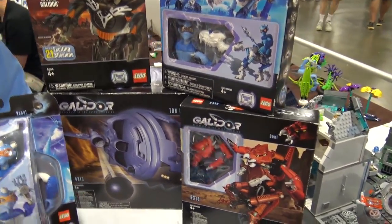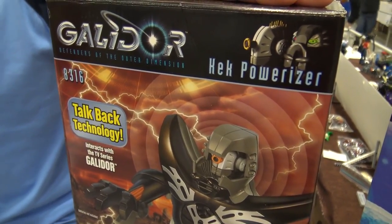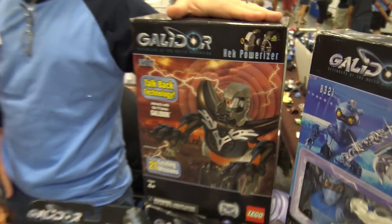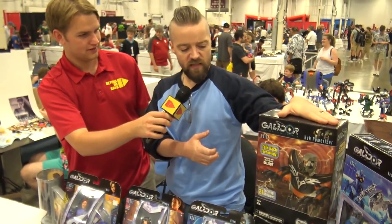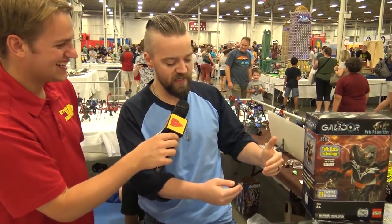Then we have the Keck Powerizer, which was a very cool thing that would interact with the show. If you held it in front of the television series, you'd play a game, and you'd hear Jens be like, oh no, and it's terrible. That was a terrible impression. Shoot, and that's on tape now. But that was very cool, an interactive thing.